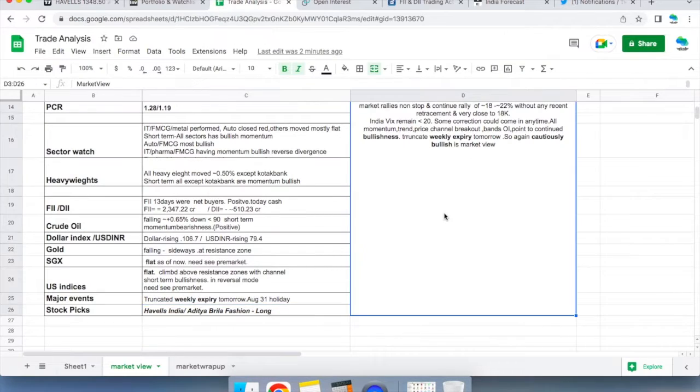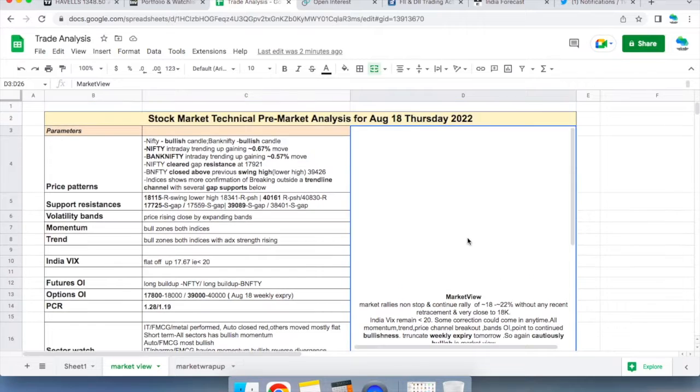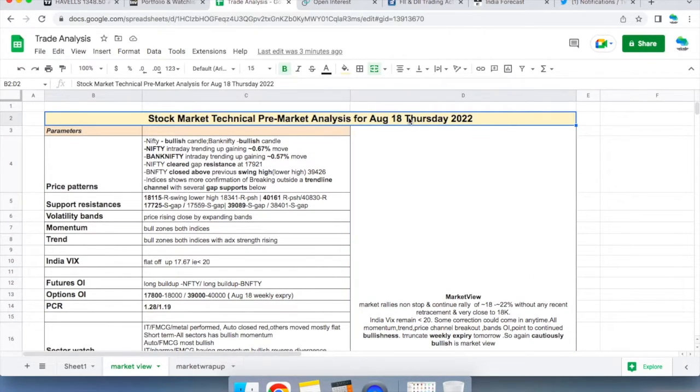So that's it. Two stock picks for tomorrow. Swing trades basically, both of them, not for the long term. Right. So this is the analysis for Thursday, tomorrow, August 18th, and the market view remains cautious bullishness.